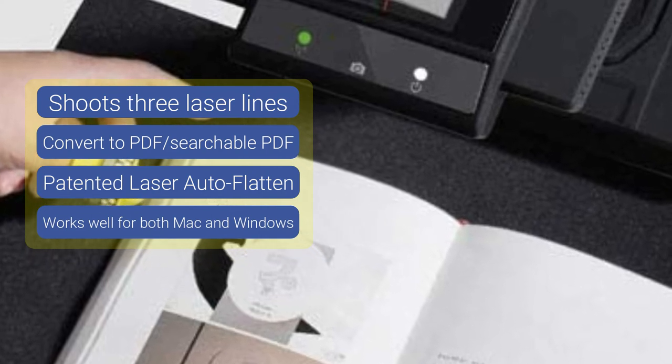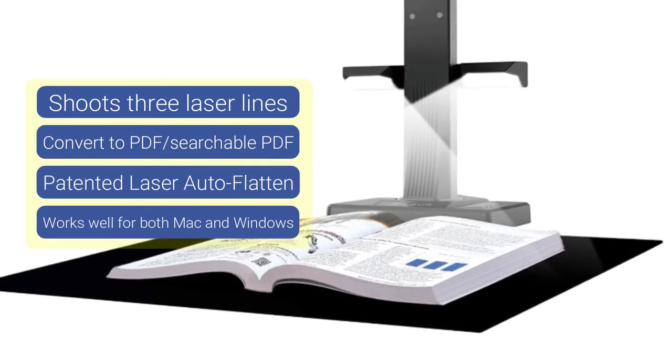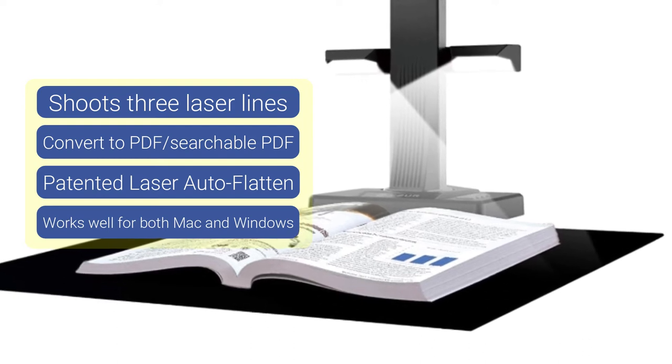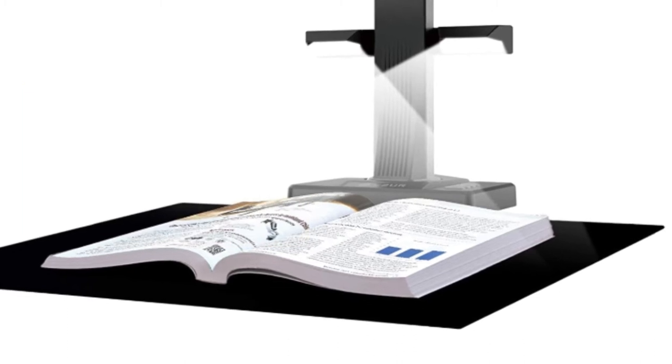The first feature the CZUR scanner comes with is a scanning speed of 1.5 SP, which enables it to scan a 300-page book in under 10 minutes without a lot of effort. The scanning speed of this machine is incredible and cannot be found in any other model on the market.